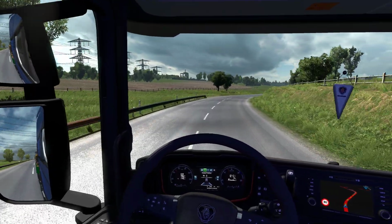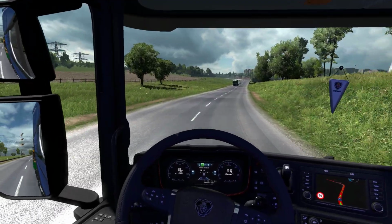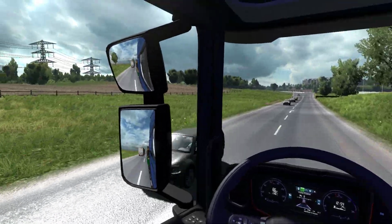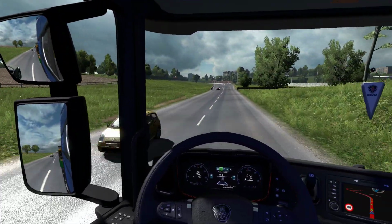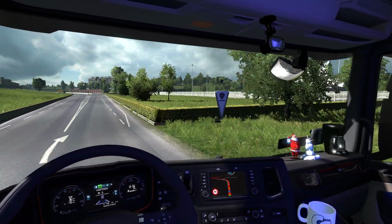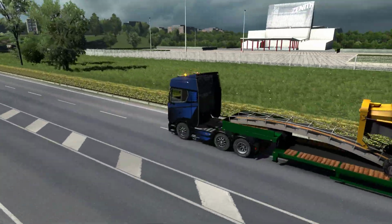Man, this looks so nice. It would be perfect for a vacation, huh? Just going on a road trip like this. Seeing the massive fields in the horizon. Yeah, definitely. Definitely a relaxing sight.